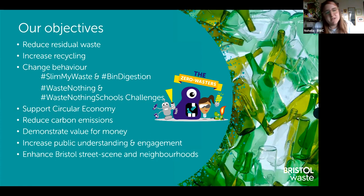We want to reduce carbon emissions, of course. We want to show that there is value for money in recycling. It's not just about it being the right thing to do for the planet. They are resources that are really valuable in more ways than one, and one of them is financial. So yes, it is value for money to recycle. We also want to increase public understanding and engagement, and to enhance the Bristol street scene and neighbourhoods. Ultimately, we just want to make Bristol as clean and green as we can.